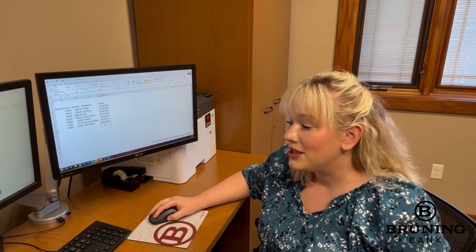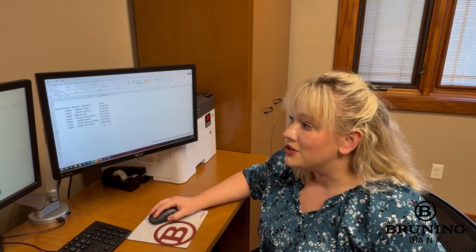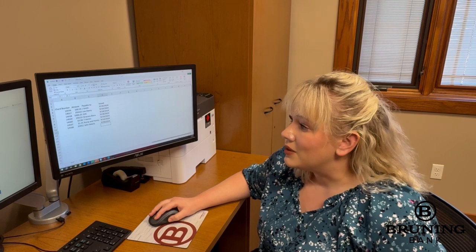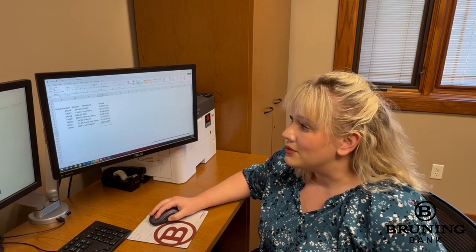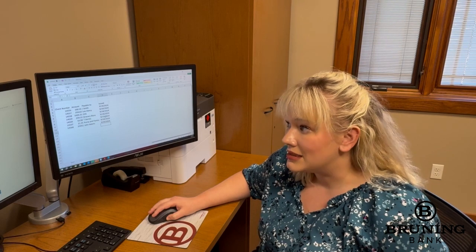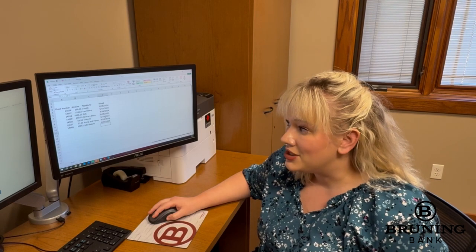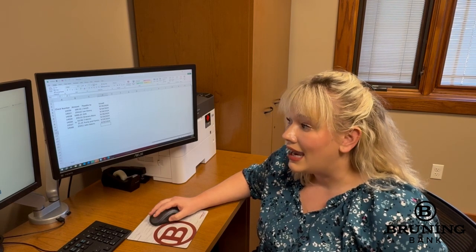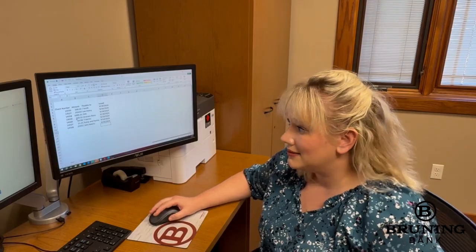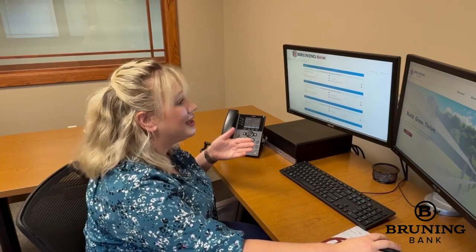This file can then be loaded into Positive Pay, and Positive Pay will be told where to read the information. So it can compare the check number, amount, who it was payable to, and the issue date in your issuance file to the check that actually comes through for payment on your account. As long as everything matches what your sheet said, the item will bypass you and there will be no need to manually review it.